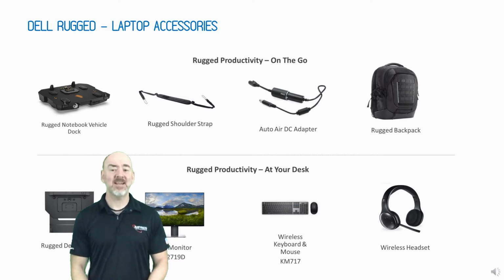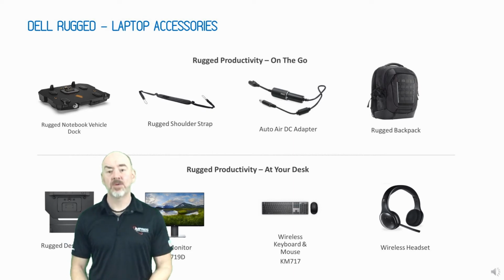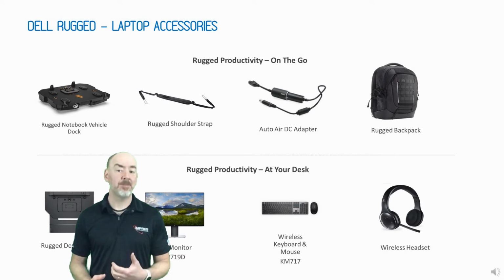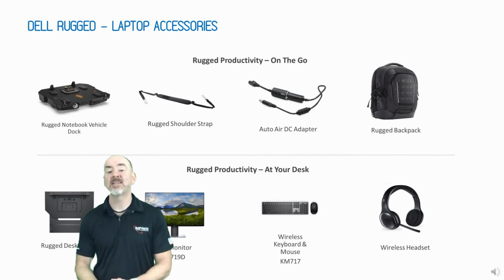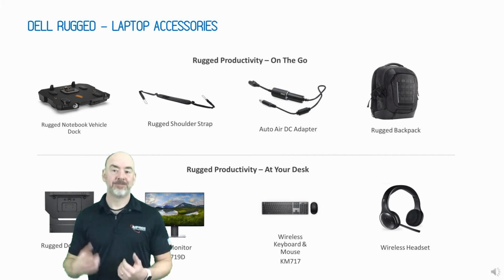First up, we have accessories for the rugged notebooks. So we've got this vehicle dock, which will keep that laptop locked into your vehicle. We've got a shoulder strap here, an auto air DC adapter to let you keep your notebook charged in your vehicle. They actually have a pretty great lineup of bags and backpacks on their website. And then we've got your standard accessories here. So these are going to enhance your experience at your desk, like docking stations, monitors, keyboards, and mouses, and of course headsets.